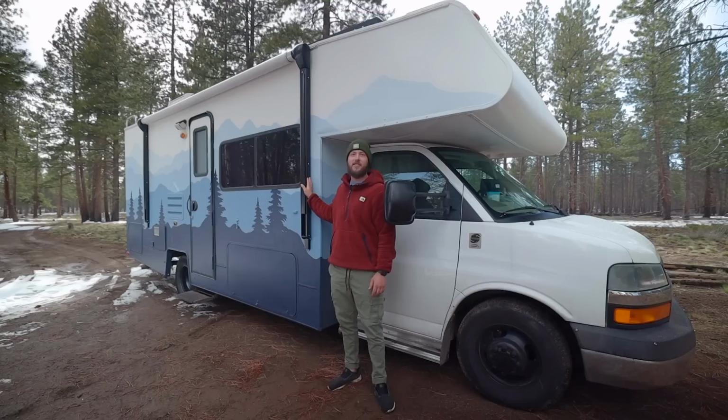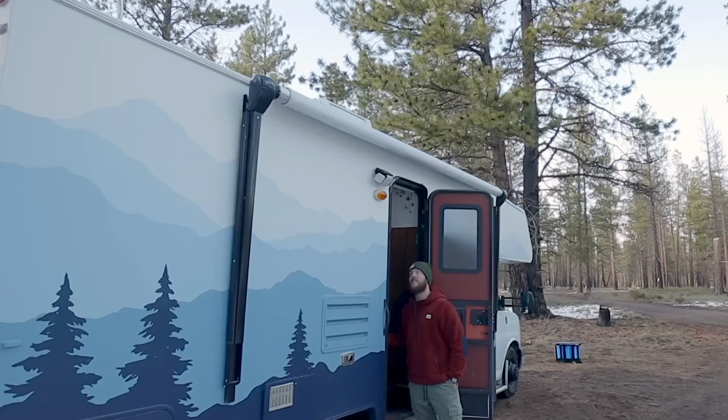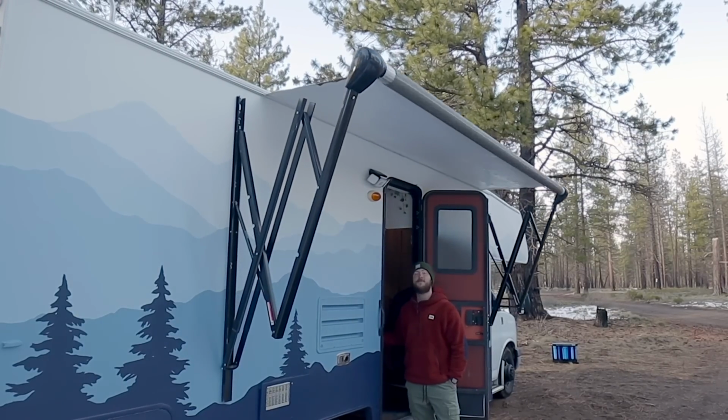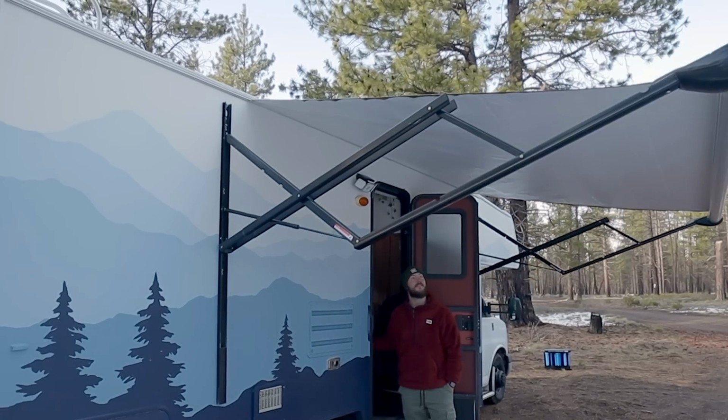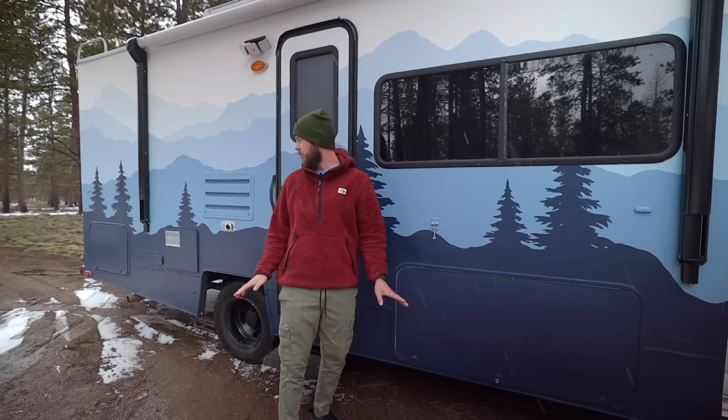The RV also has this electric awning, which is nice because other awnings that you have to hand crank can kind of be a pain. And so with the electric one, it's just one button and it'll go all the way out and back in, and it's super simple. So the RV has two main storage compartments.